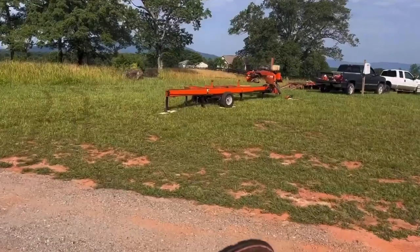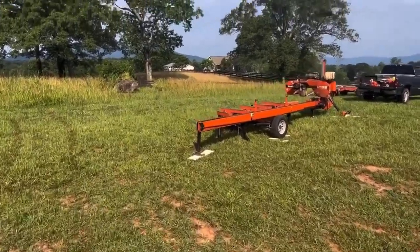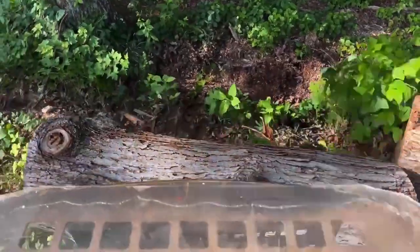I got a pretty good place to ride. Now, first time, literally the first time I have ever done this, we're on top of a skid steer cab. Log number 2.